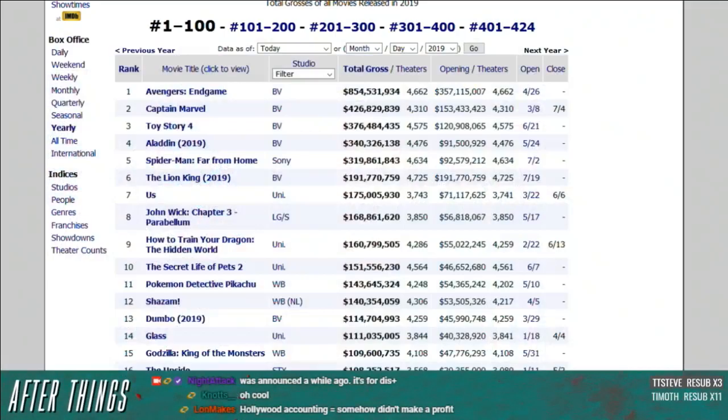I get you. And go pull up Box Office Mojo and look at the list of top movies so far this year. If I'm not mistaken, they're all either Disney owned or Marvel produced. Spider-Man is not owned by Disney, it's Sony, but it's Avengers, Captain Marvel, Toy Story, Aladdin, Spider-Man, The Lion King. Oh my God, I just want to vomit. Us at 7, John Wick at 8, How to Train Your Dragon at 9, Life of Pets at 10. But still, top 6 out of the top 10. Again, Spider-Man is technically a Sony movie, but it was made by Marvel. Yeah, it is a Marvel movie.